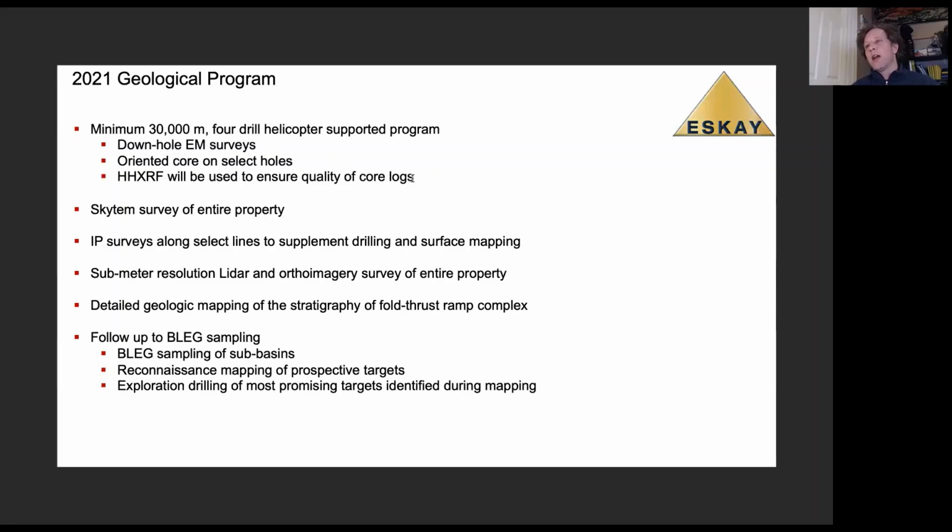And then we're going to be using our handheld XRF to ensure the quality of all the core logs. We're getting our SkyTIM conductivity survey of the entire property. So this is an airborne survey like what we did at TV and Jeff, and it seems to be doing really well at picking out zones of mineralization. We'll have the ability to do very limited IP surveys along select lines, areas we've identified in mapping or with drill holes, that we think may give us deeper abilities to interpolate mineralized zones using IP.